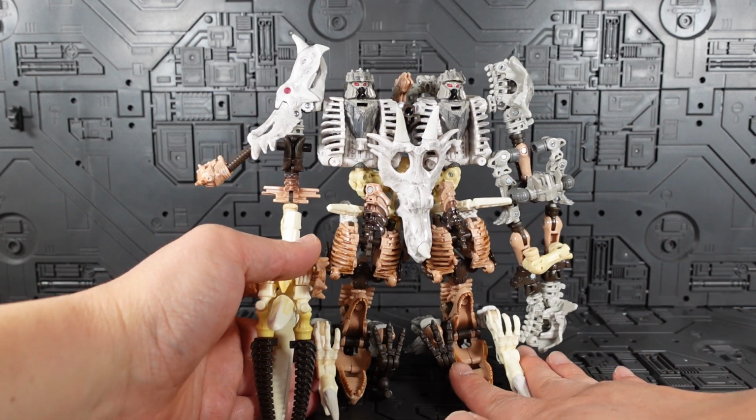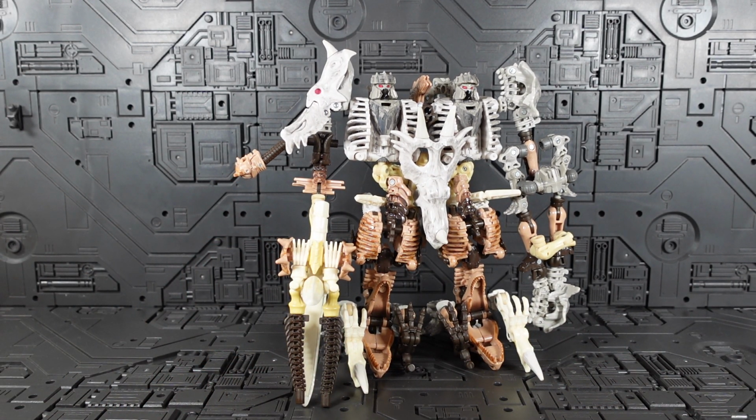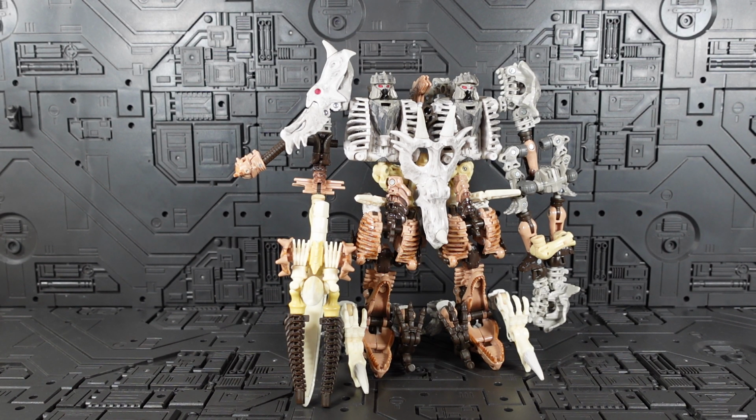Dude, I wish I had an infinite amount of Fossilizer parts so that I could just put all of my creations on display. I would love that so much, but it would cost so much money. Hopefully Hasbro sees one of these videos one of these days and goes, yo, look at this guy making crazy things with their toys. Let's send him all the parts. That would be my dream.